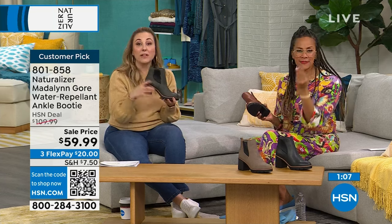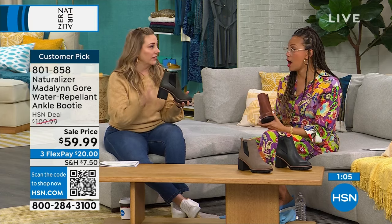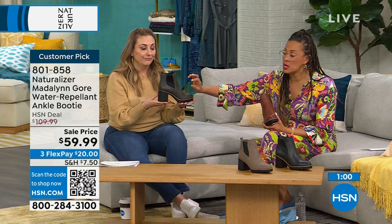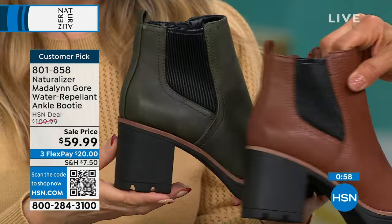By the way, the Laurel Green is the best seller. It's my favorite. I love it. And it truly does look like beautiful leather or suede, and all of them. Here's the saddle.